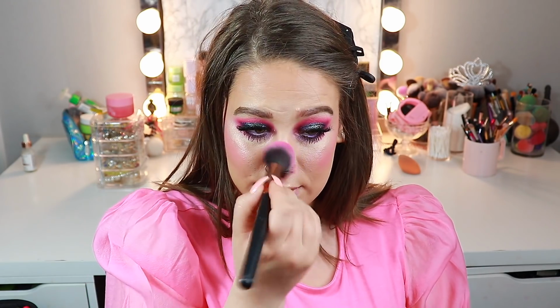This shade for blush, I love. I just think it's such a cute shade. So I actually went in with a cream blush first, and I went in with this one from Milk. This is the shade Swish. So I need to go in with a cream first and then a powder if I'm gonna use a powder, because I like that look.